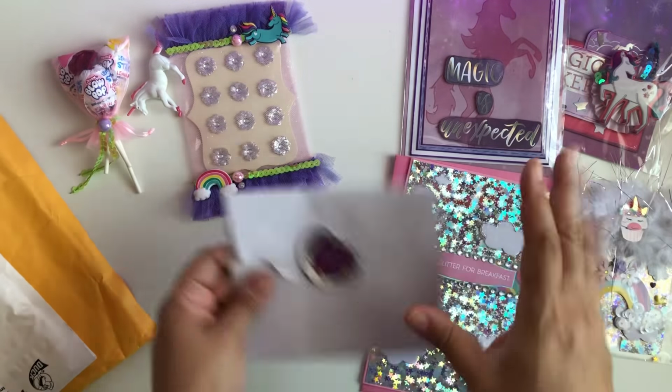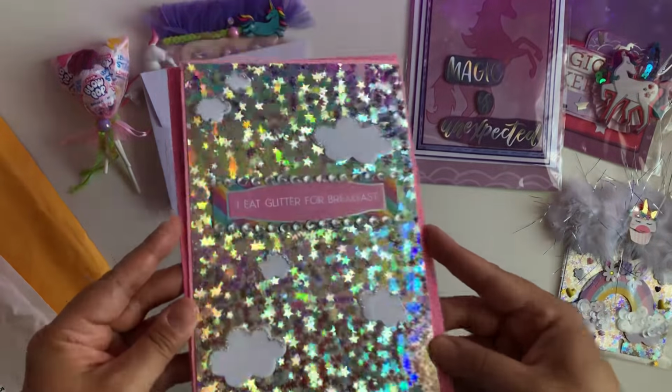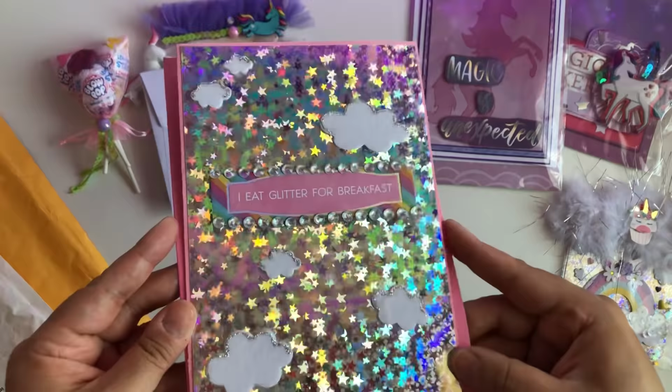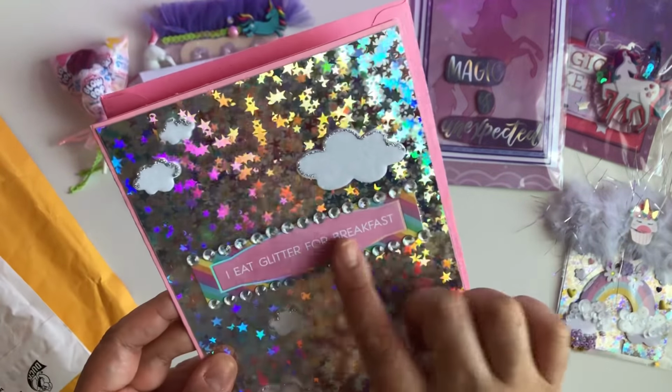And then she sent me a card, which is for me. But you guys, check out her handmade card. Look at that holographic. Look at that. Do you guys see how that moves? That is so beautiful. It says, I eat glitter for breakfast.